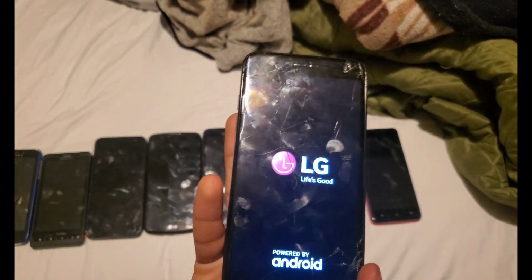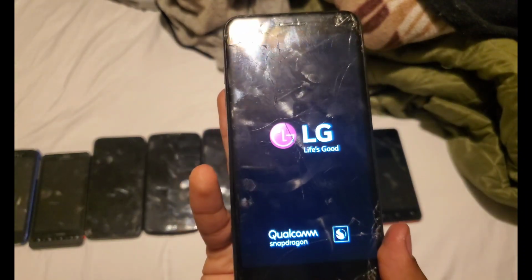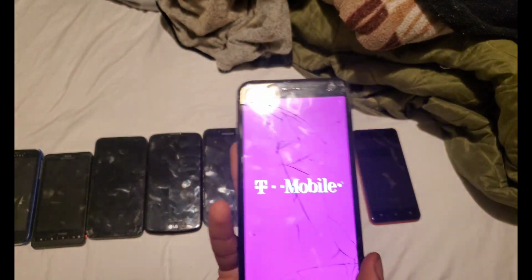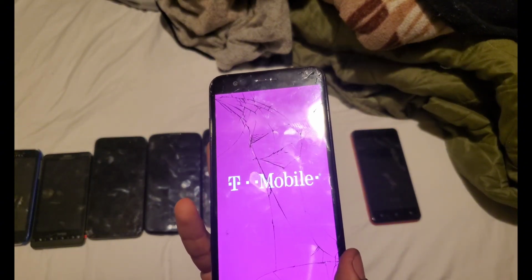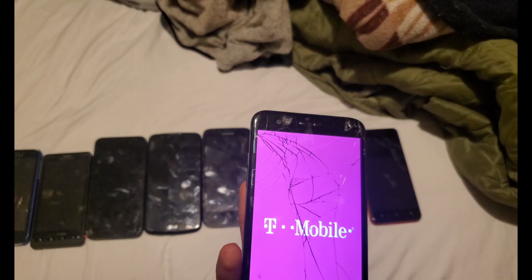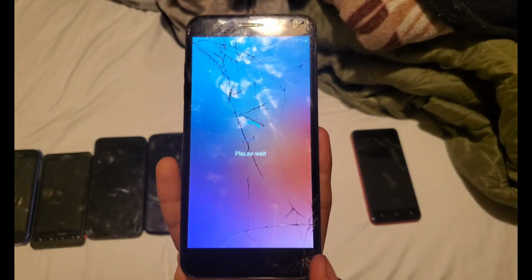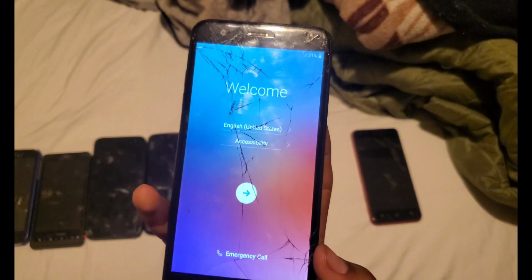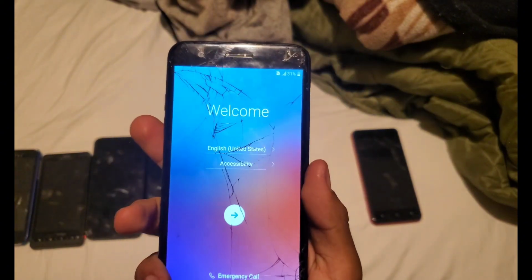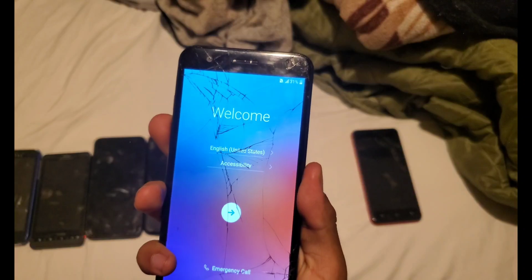It's almost severely cracked, but the LCD works. I need to put some clear tape over it because I don't want anything else bad to happen, and I don't want the screen to get cracked really bad. I might get the FRP bypass for the LG K30 later on. So yeah, this thing works though. It is on T-Mobile, and it looks nice.